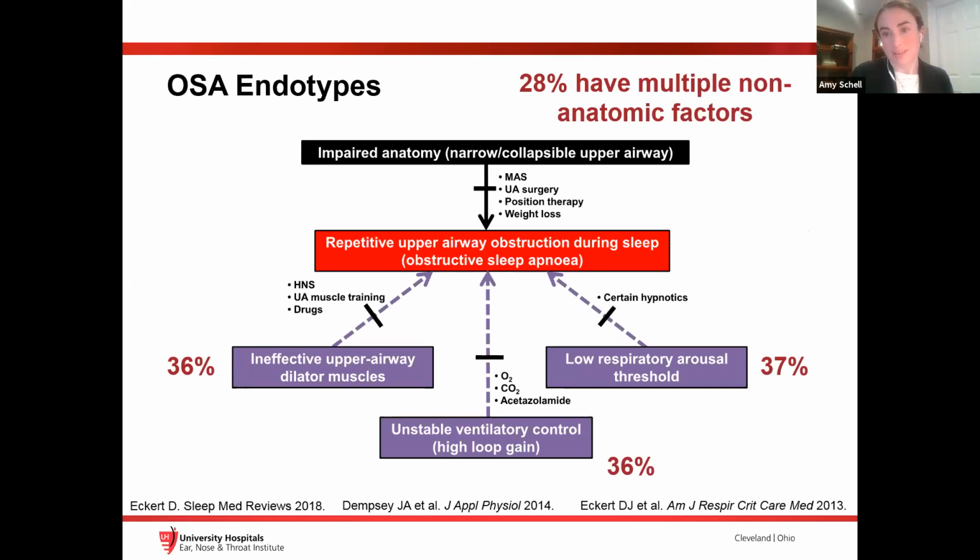Another thing to discuss here, and I'm not going to go into a lot of detail on this, but we're learning that obstructive sleep apnea is probably not just one disease. It's going to be a cohort of different physiologic factors that lead to that patient's elevated AHI. So this is a really nice review by Eckert. He has a few papers in the literature that discuss OSA endotypes. We know that the key underpinning of obstructive sleep apnea is going to be some sort of compromised upper airway anatomy. It's either narrow or collapsible.